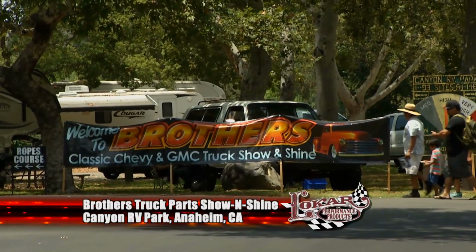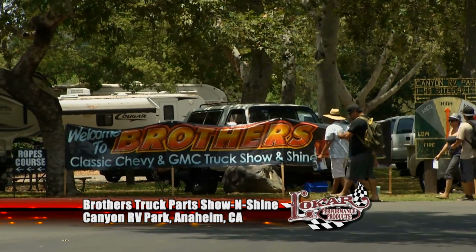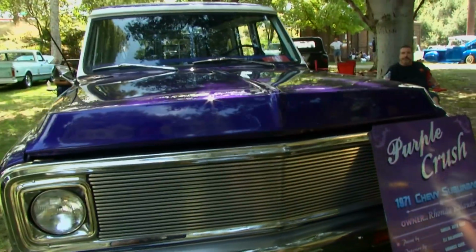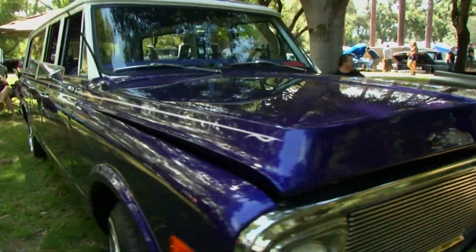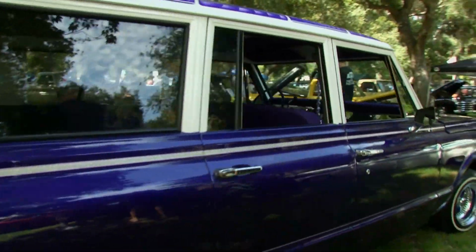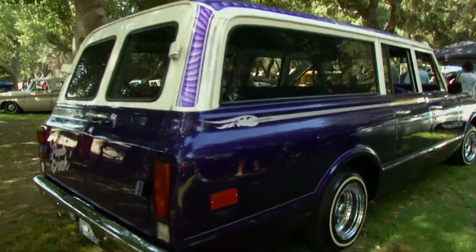Welcome back to the Brothers Truck Parts GMC Chevy Show and Shine from Anaheim, California, and another variation on customizing GM's classic SUV. It's a 1971 Chevy Suburban 3-door with barn doors in the back. The name for this one is Purple Crush because it's purple and it's big and it's my crush.